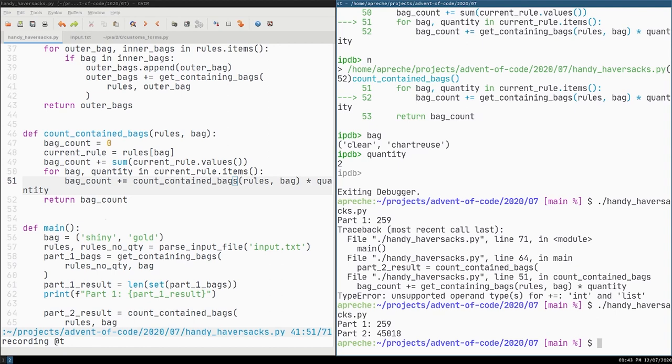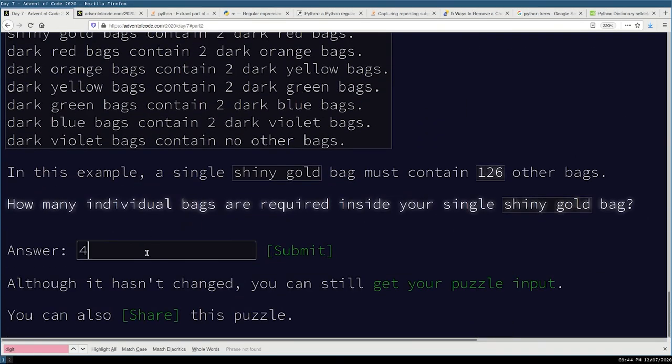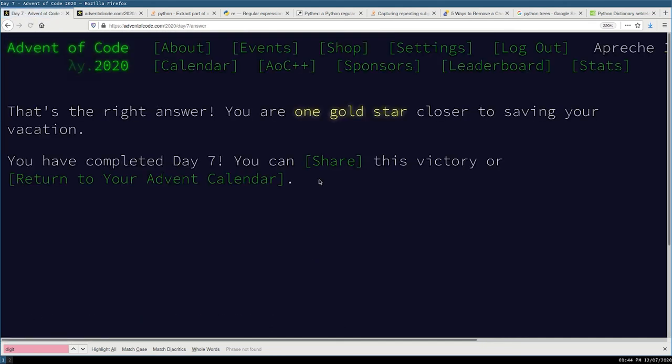Do we trust this answer? Do we trust it? Ooh, spicy. We're typing it in. Spicy. 45018. That's the right answer. We got it. Recursion, second way, easier.